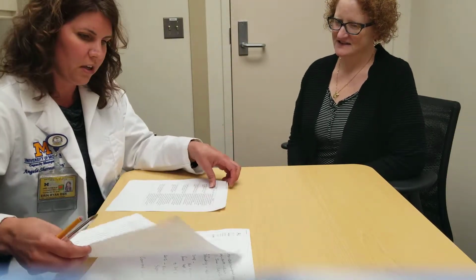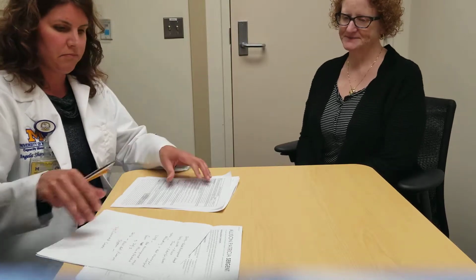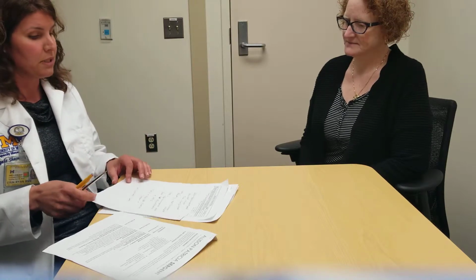All right. So let me just get started here. Are you comfortable? Yes. Okay. I'm going to start by giving you an overview of our bed management area and how it came to be, just so you understand the history. It helps a little bit. So in 2003, they identified a need for a bed management area. We didn't have one prior to that.